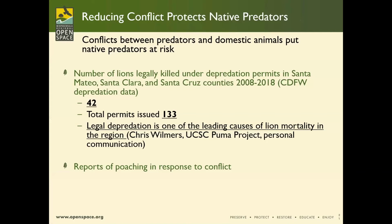Now, reducing this conflict is not only protective of our conservation grazing program, it also helps to protect native predators. For example, from 2008 to 2018, from depredation data obtained in areas that include the entirety of the Santa Cruz Mountains, so San Mateo, Santa Clara, and Santa Cruz counties, a total of 42 mountain lions were legally, lethally taken under depredation permits, and 133 permits were issued.